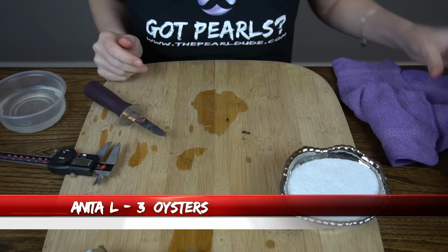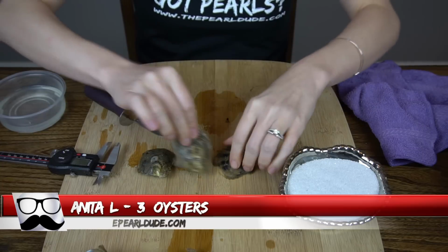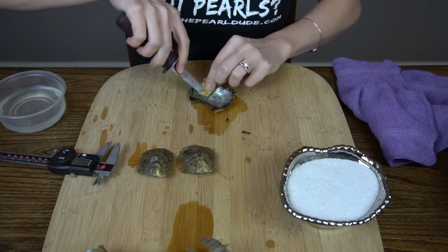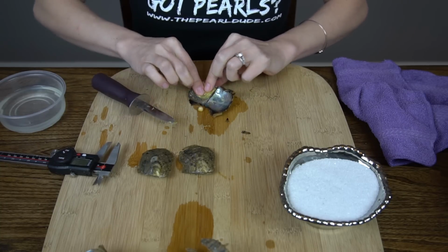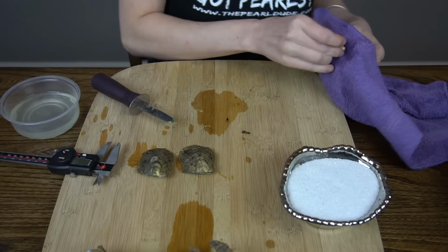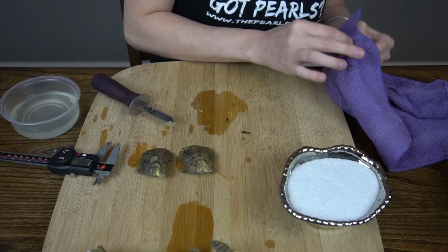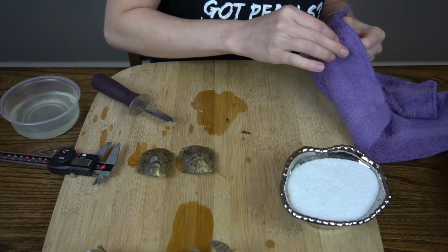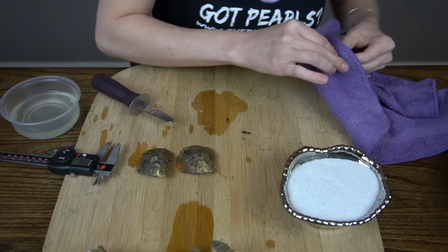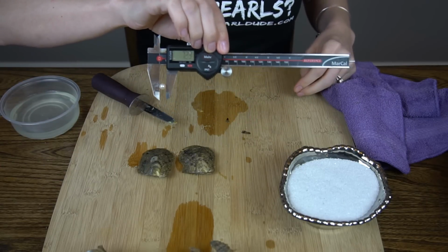Our next order is for Anita, and we're going to be opening 3 oysters. This one's got some dried meat on it here. Trying to get as much of it off as I can. It's kind of an off-white, 7.23.